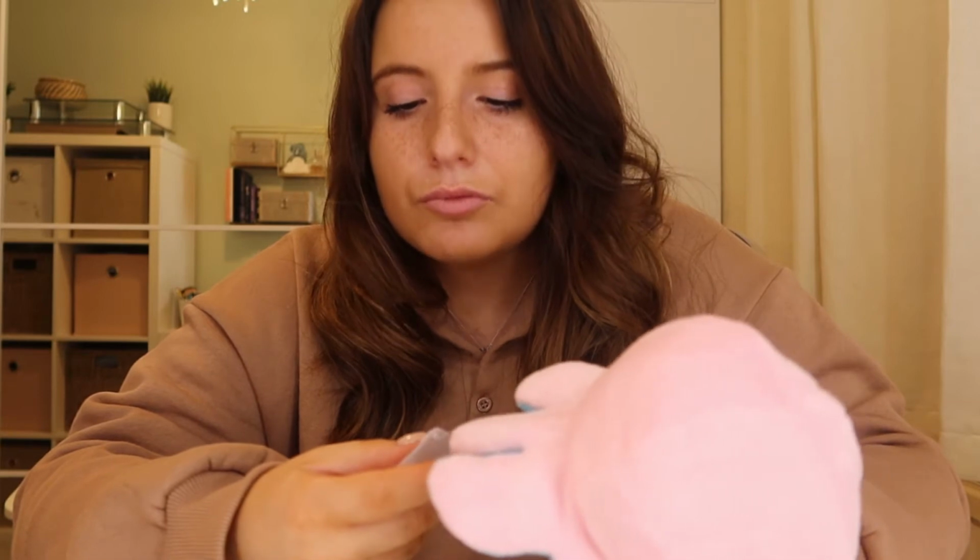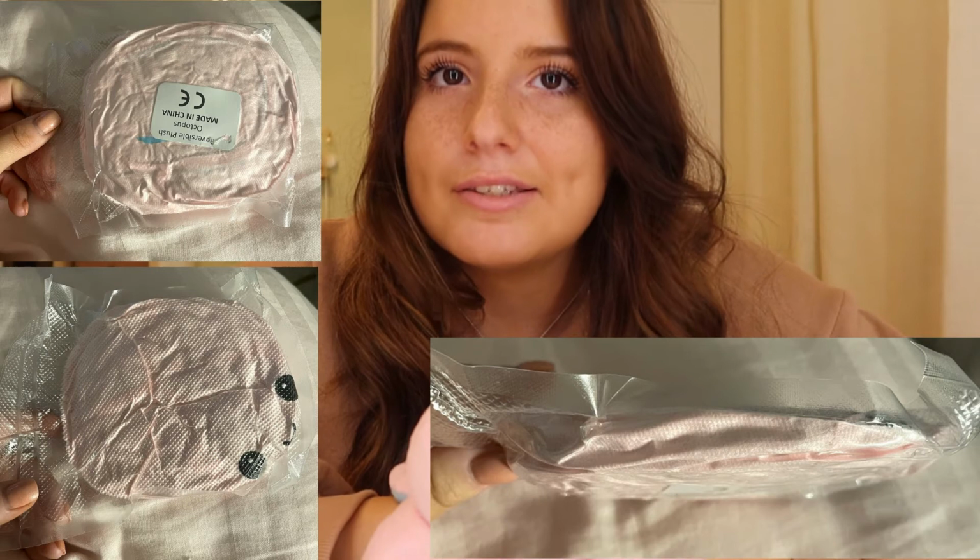I got this one from Etsy, and on Amazon they were selling for like £15 to £30, and I thought that's a bit expensive. Went on to Etsy, this one was £5 and free delivery, and it is exactly the same size, same quality. So soft, and it was £5. So I will obviously, like I said, link everything down below.